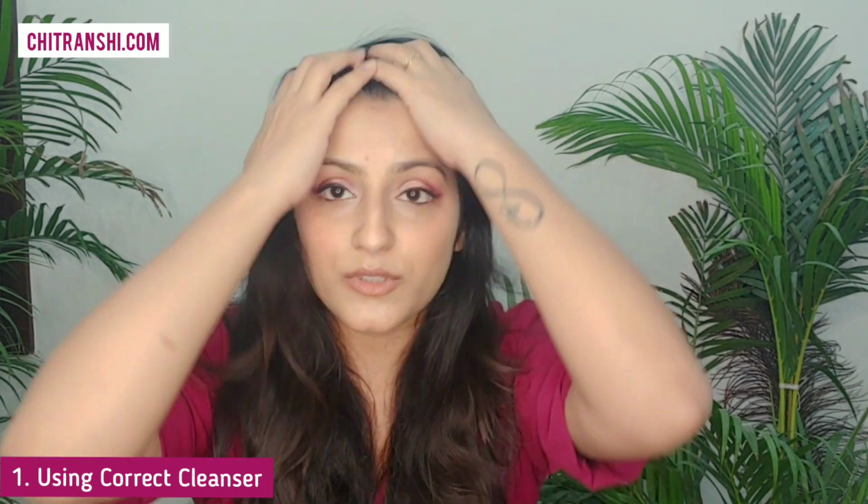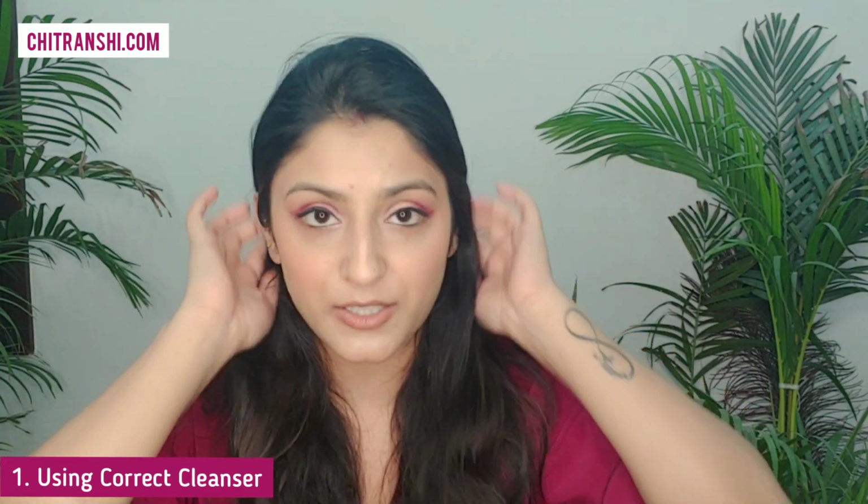Alright, so this was about the face washes or the cleansers. And then if you are someone who is looking for a brightening face wash, you have dark spots and pigmentation issues, you can look out for something which has AHA, alpha hydroxy acid based face washes are going to go great for your skin type. Let's move on to point 2.